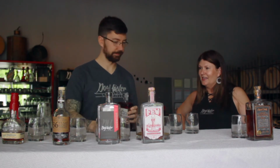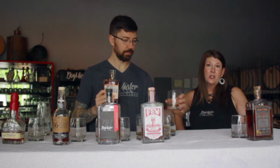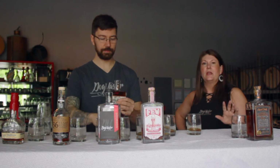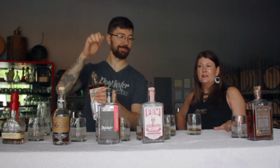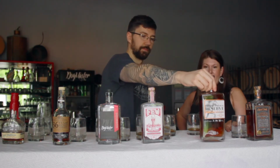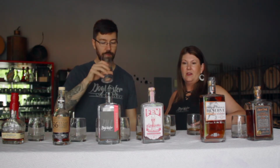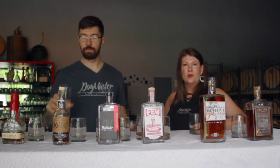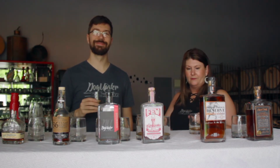So this is a product out of Kansas, the Lenexa, Kansas City area. I will also, while he's pouring, plug the Missouri Craft Distillery Guild. The Distillers Guild has just put out a map of all the distilleries in Missouri. So you can find that map and you can go on your own distillery expedition. And I'll have information for that below as well.